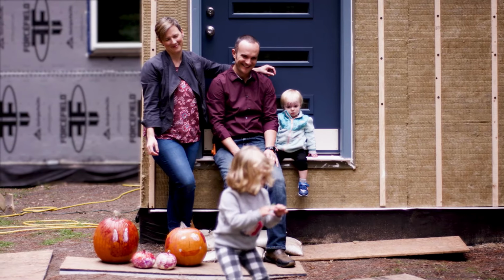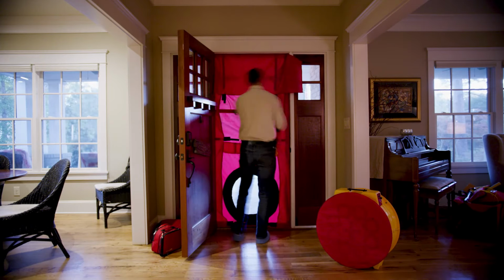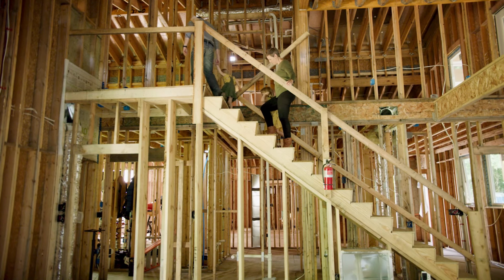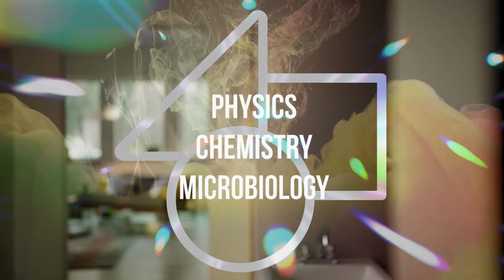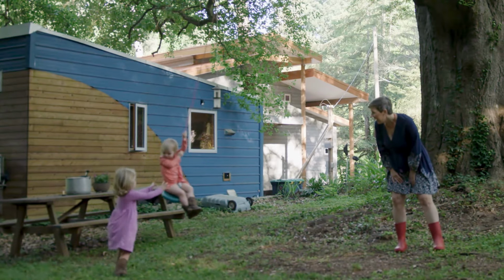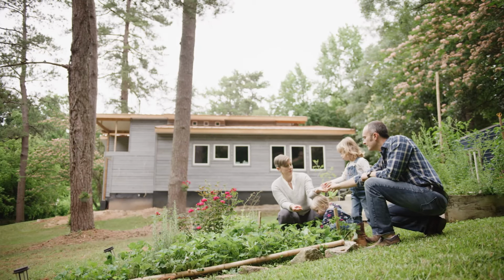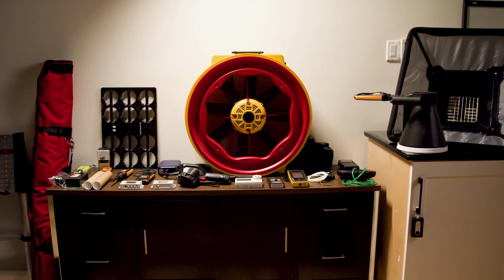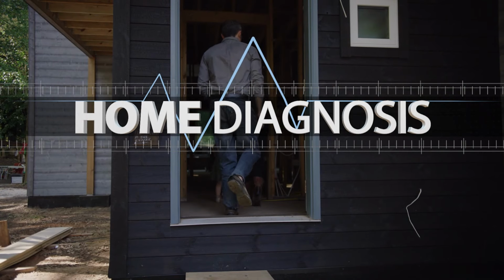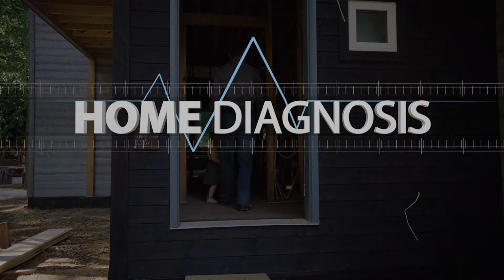Even though we know a few things about the invisible dynamics of homes, we're teaming up with scientists and building experts to design and build a perfectly tuned home for our family. The physics, chemistry, and microbiology of a home might seem mysterious, but it doesn't need to be. While this is a personal story full of twists and turns, it's also the story of the science of homes. Join us to unlock the mysterious science of your home, too.